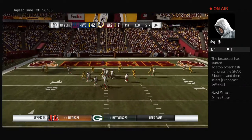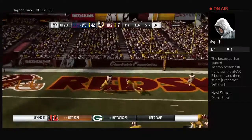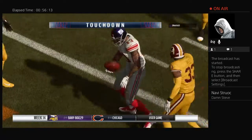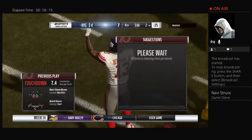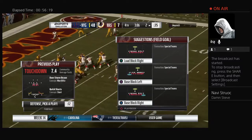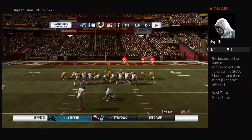And I know my background says, why do you need to do this? Just go ahead and run out the clock. And he's got his man. Beckham. Touchdown, Giants. Odell Beckham, a 5-yard touchdown. And the Giants have got it on cruise control.